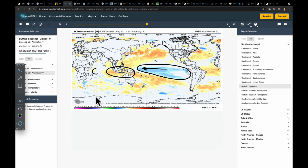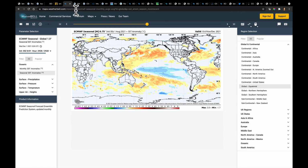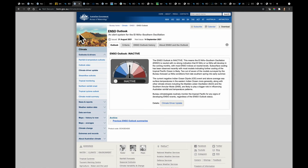And that would indicate a negative phase of the Indian Ocean dipole. Now, the reason why I bring this up is that both of these features tend to produce a lot of rising motion in this last circle that I'm drawing here, and that would tend to point toward a wetter spring and a wetter summer.